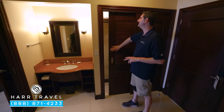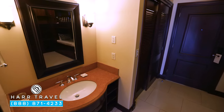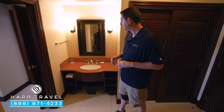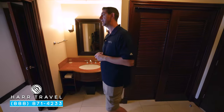Now, another fantastic family feature that I absolutely love is this second vanity in here. So the kids have one that's their own size. I can definitely picture my daughter, niece, and nephew brushing their teeth here, getting ready for bed at night, and it's nice and low for them. Also, they can get ready here instead of having to take up space in the bathroom when you're getting ready.